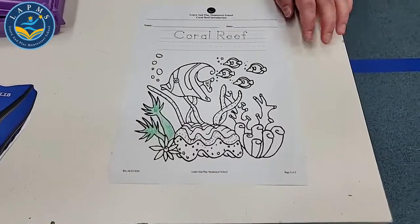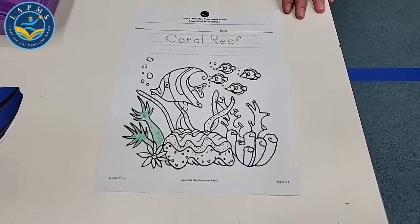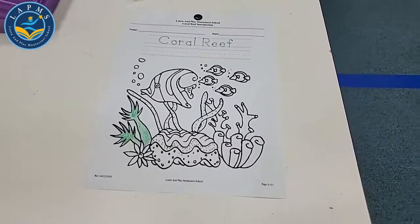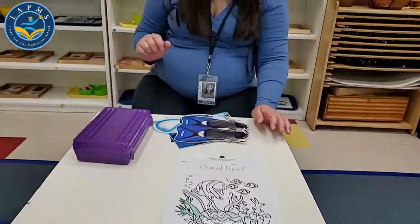Can you guys name one sea fish that you've probably seen in the movies? His name starts with the letter N. Do you think Nemo lives in the coral reef? I think so. So you guys can draw a picture of Nemo there too.